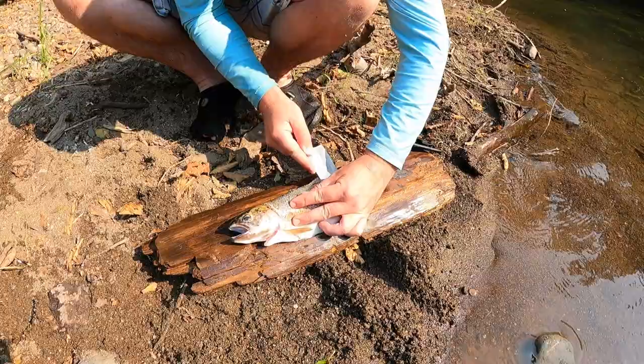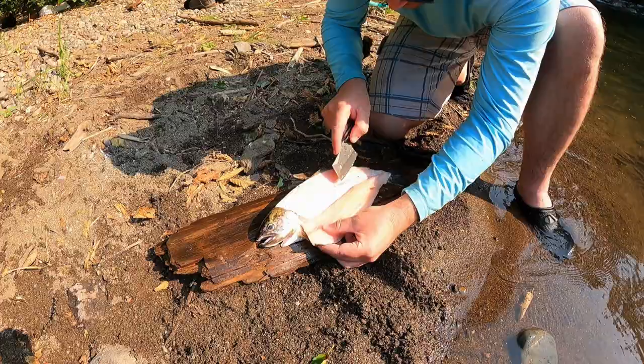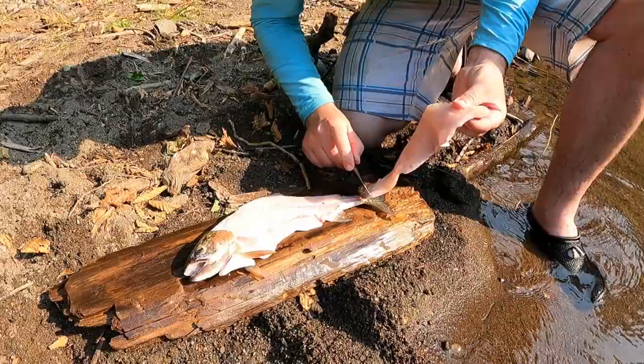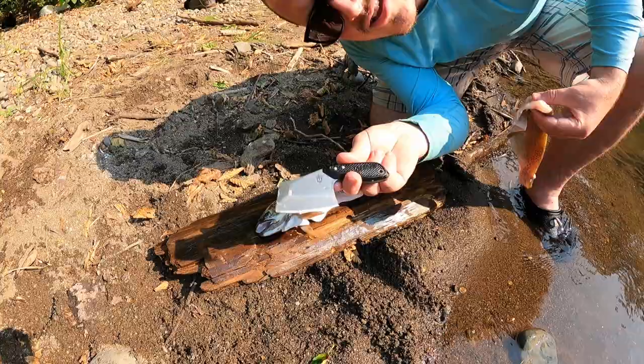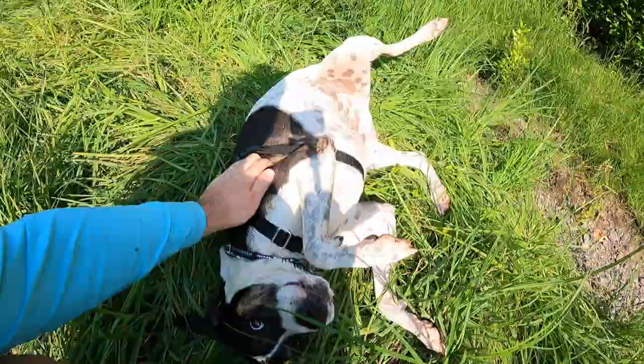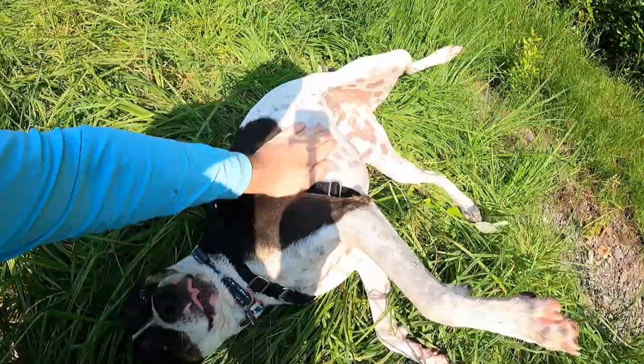There we go. Just slide it over the backbone. The mini cleaver strikes again. What are you doing? I caught you. Good girl.